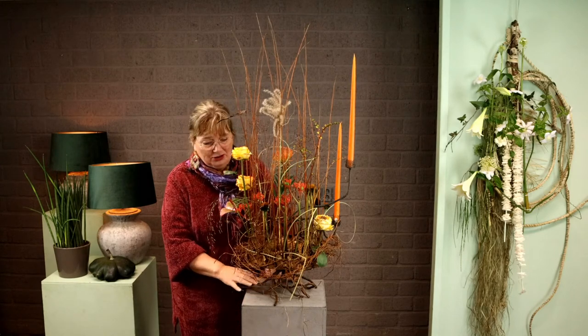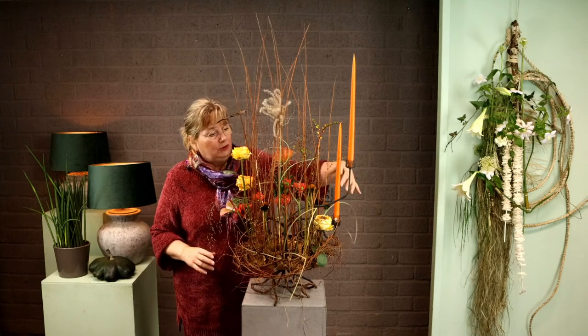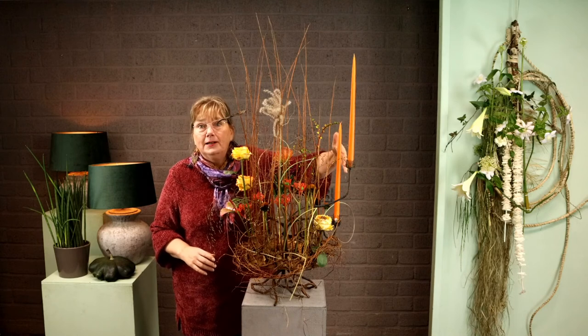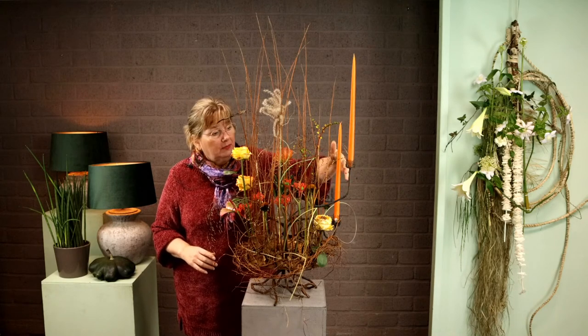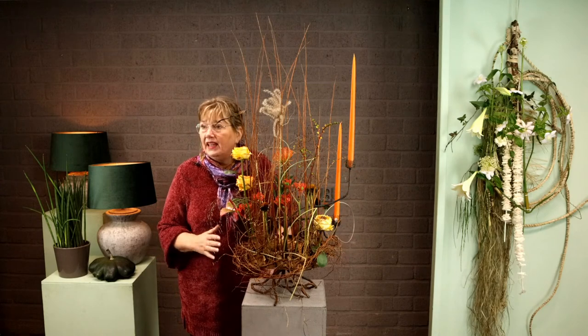That was so nice, because I wanted to repeat the lines of the frame into the candle holders. And I will spray them with water so they also get the same rusty feeling as the rest of the frame.